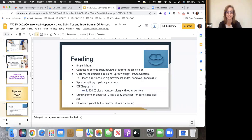But that's different. So the Easy Peasy happy mats, that's what's up here in the right hand corner of the slide. You can get all sorts of these. They're about $20. There's different versions. You don't have to get Easy Peasy, but this is an example of one. The mat and the plate, as you can see, is all one unit. I really like these. They're dishwasher safe. And the child doesn't have to work so much, and it's always a happy smile, and you can have different things in different compartments. So they're pretty cool if you aren't familiar with them.